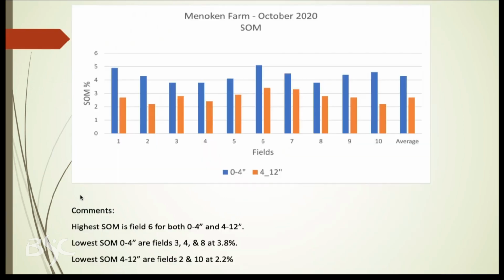So some of the data that has shown us here at the Menoken farm, we obviously captured large amounts of data, but this particular slide speaks to the soil organic matter. And so we had 10 different cropping schemes out at the Menoken farm each year. And of course, if you look across, each field is responding to 11 years of those different cropping schemes.